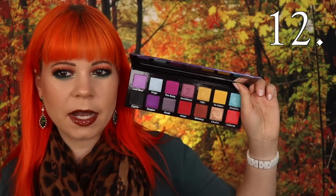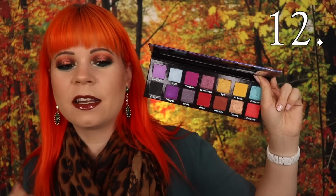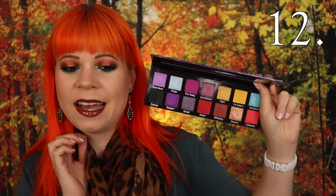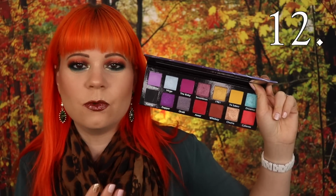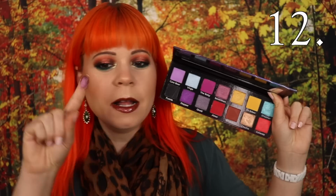At first glance, you might not look at this and be like, fall. But I feel like the color combination in here just kind of screams fall to me. Plus it has a black, which means depth. But I just look at these and I'm like, golds and bronzes and yellows and oranges and reds and purples. And this shade right here, this kind of dark grungy purple, I mean, if this isn't fall, I don't know what is.